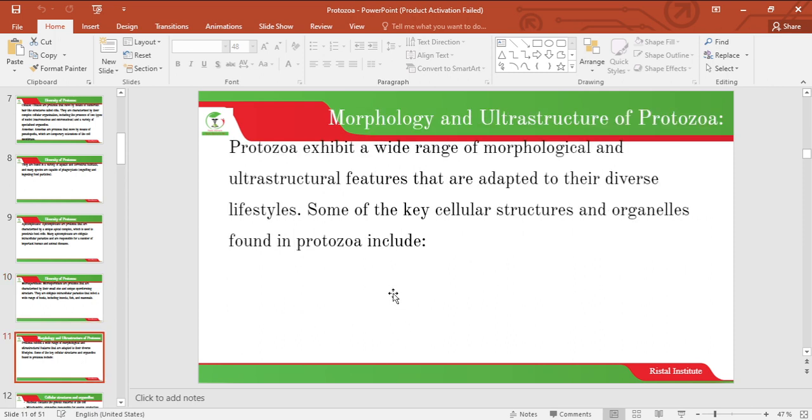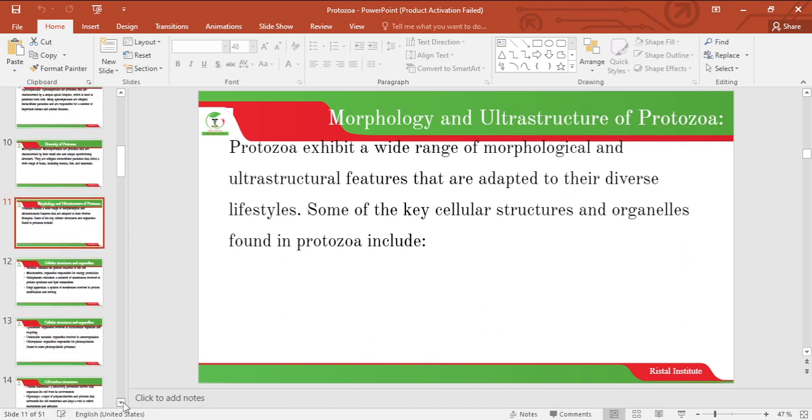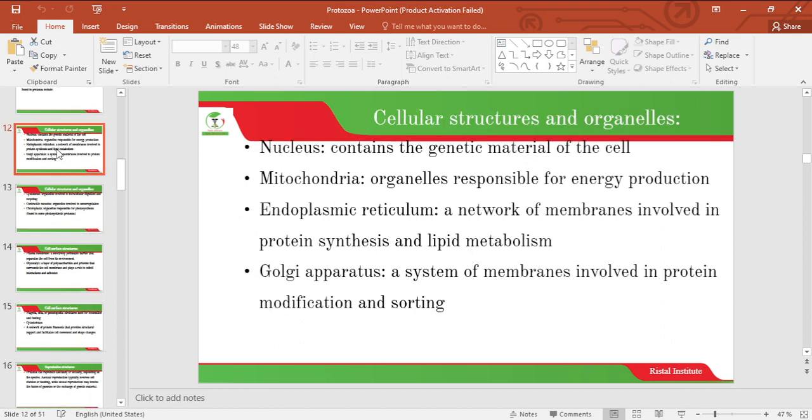Let's move on to the morphology and the actual structure of protozoa. Protozoa exhibit or show a wide range of morphological and structural features that are adapted to their diverse lifestyles. Some of the key cellular structures and organelles found in the protozoa include the following. We have the nucleus, which contains mostly the genetic material of the cell, such that the cell can continue with reproduction and also transfer the genetic material to other cells during the process of reproduction.